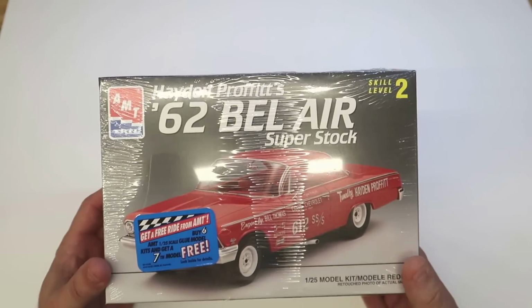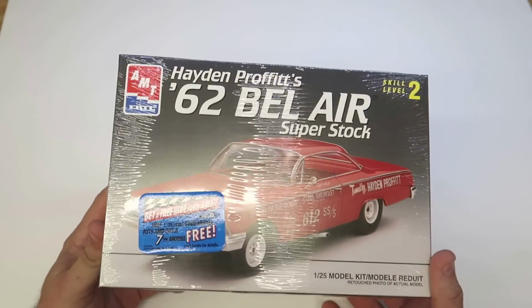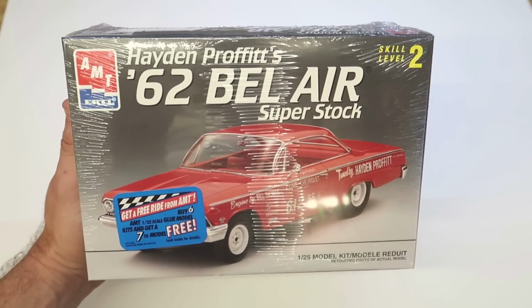Alrighty, next. Got this. By the way, the '55 was an eBay purchase. So is this '62 Bel Air. This is an eBay purchase.